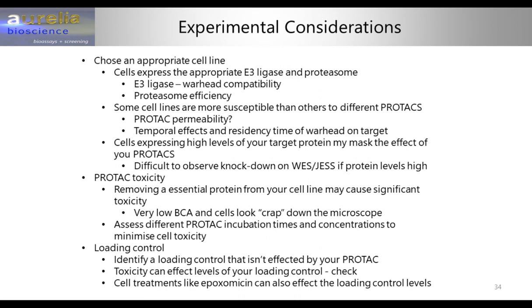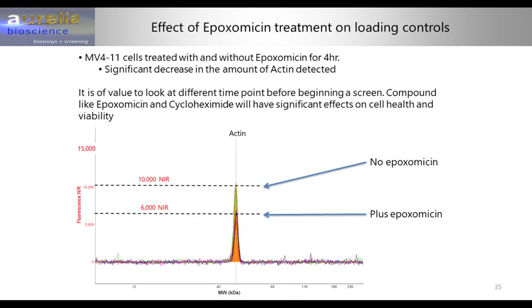Loading controls are really important. Most of the data today has been shown with actin, but we have done different loading controls. You can sometimes see that the toxicity created by the effects that you're having on the cell with the PROTAC can result in a change in your loading control, which isn't what you want, because if you're trying to ratio to your loading control and it is changing, then you're going to have issues. And also, cell treatments like epoxomicin can have effects on your loading controls.